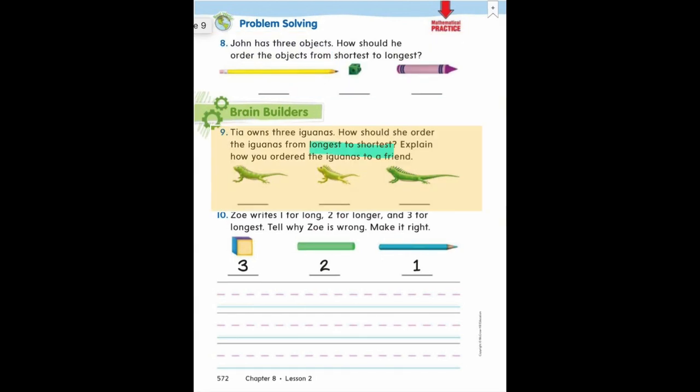Number 9 says Tia owns 3 iguanas. How should she order the iguanas from longest to shortest? And explain how you ordered them to somebody at home after you do this. So your longest iguana is going to have the number 1 under it, and your shortest iguana will have the number 3 under it.